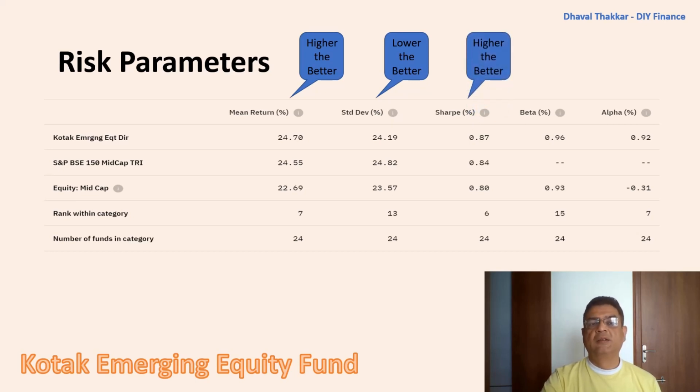Fourth one, beta, that is the volatility of the scheme compared to the benchmark, which is 0.96, which is more than the category average. Here, lower the value is better. Fifth one, alpha, that is a tool that measures how much better the fund has performed compared to the category. Here, it is 0.92, which is more than the category average. Here, higher the value is better. Hence, it can be concluded that the fund is able to generate better returns than its benchmark and category, but with a higher standard deviation than the category.